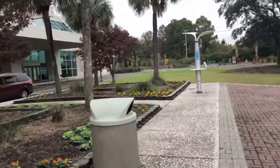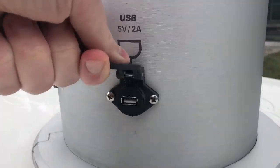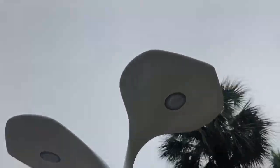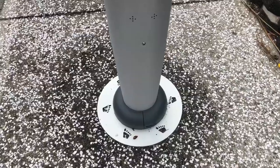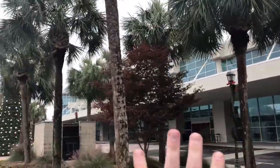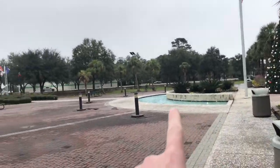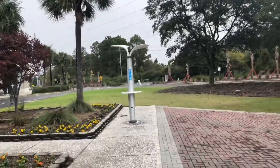Check this out over here. They've got a charging station, little USB connectors, and it's solar powered. That's cool. Look at the little logo. So next time you're at the convention center for whatever reason, just swing over here, right past Mr. Duke's footprint and the fountain, flags, Shazam. There's your solar powered charging station.